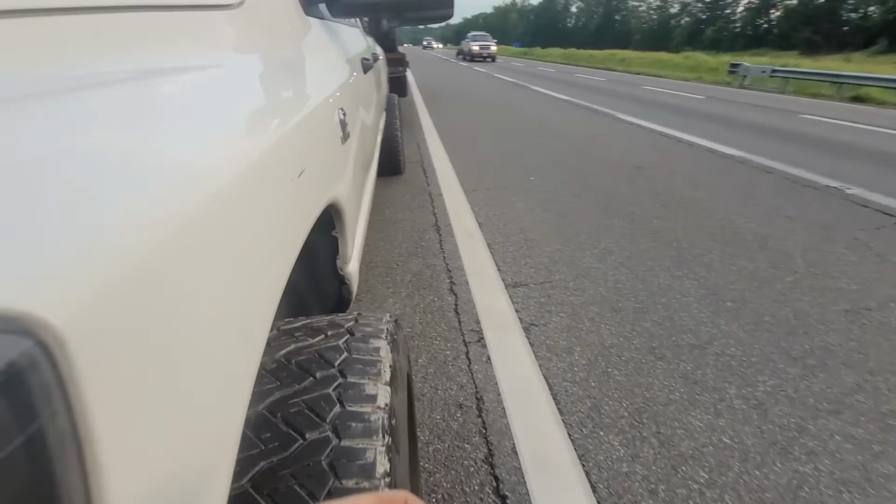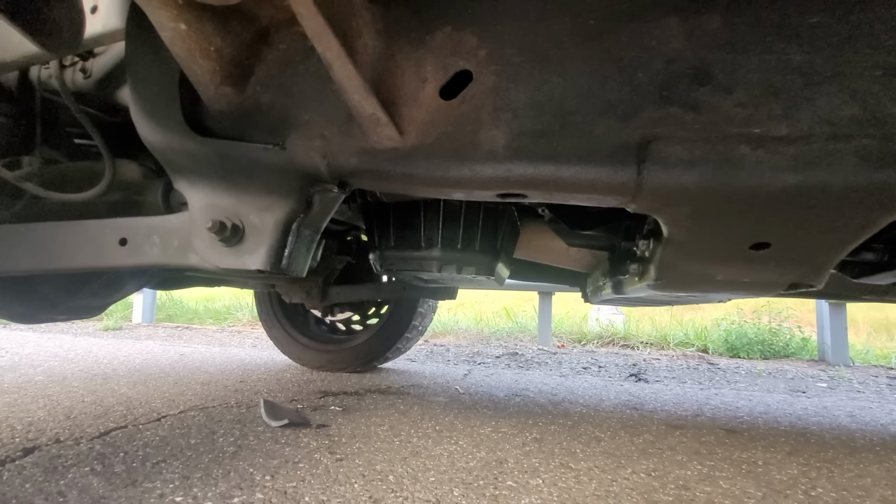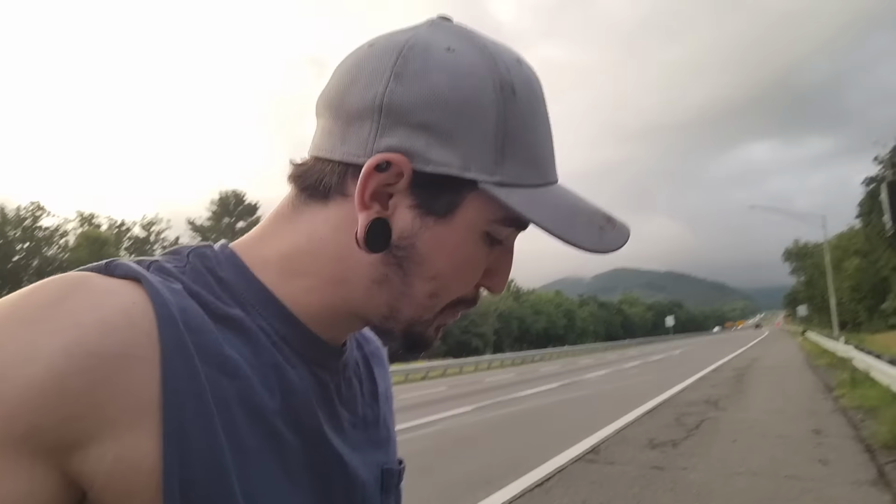I just pulled out of the rest area. I got 5 hours left to go. Listen to this. Actually, I'll just show you guys. Hear that? That means the motor's not spinning, but the transmission is. You know what that means? For anybody who knows these trucks, I just snapped the flex plate in the center.